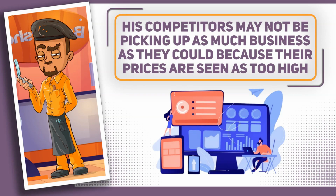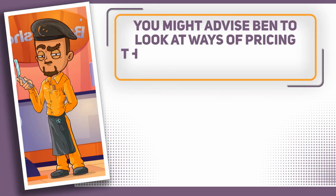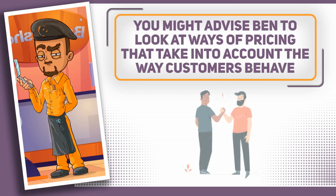Instead, if he can offer a better service or a different experience to that offered by his competitors, he might be able to charge more, as there will be something that makes him stand out compared to the other barbershops in the area. You might advise Ben to look at ways of pricing that take into account the way customers behave and what they are likely to pay for his services.